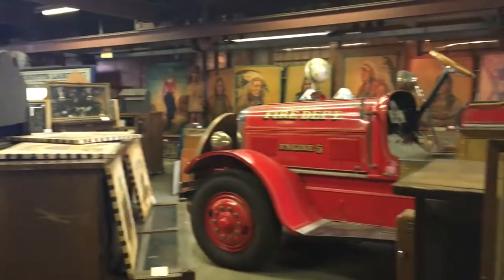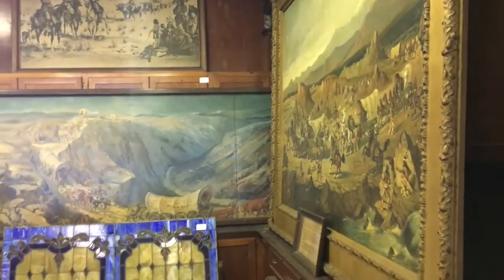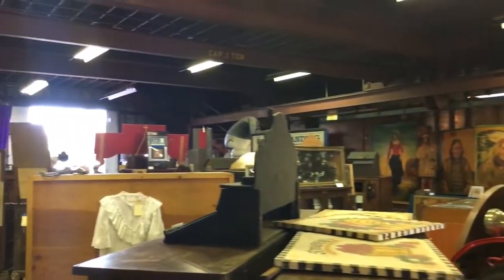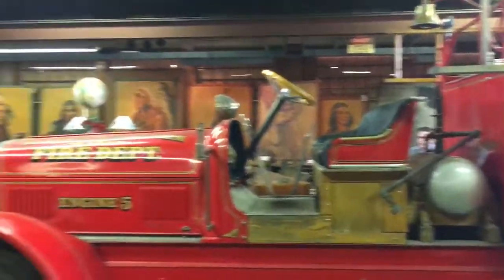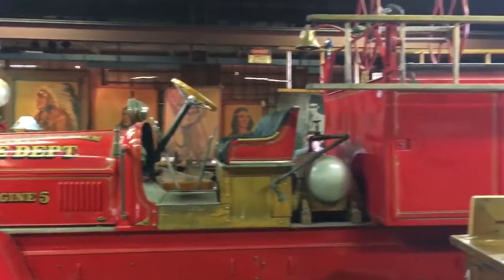Hey guys, we are here at the preview for the big auction at Knott's Berry Farm coming up Friday, March 31st. And this is the preview over in the Bud Hurlbut barn. And it is crazy to see so much history on display and for sale. So we're just gonna kind of take you through. It's a quiet place, so we're gonna take you through a quiet look at everything.